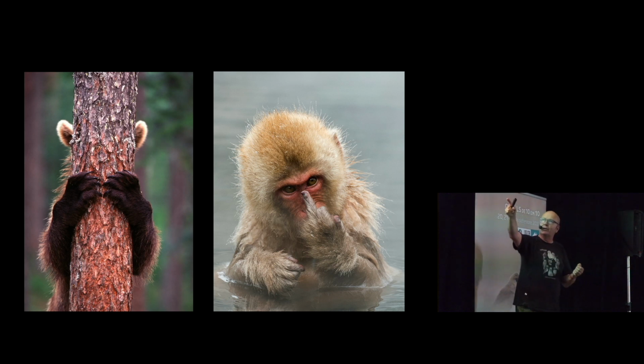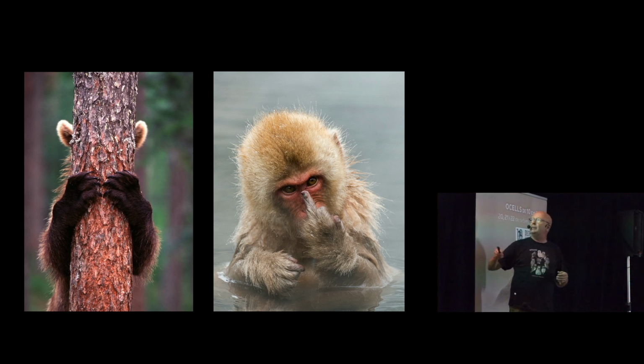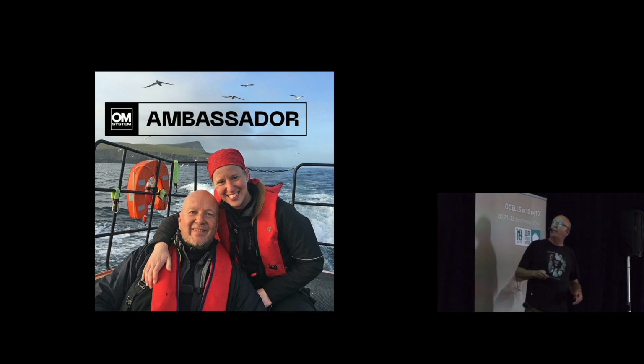This is an old picture of a brown bear climbing. It was awarded in the Wildlife Photographer of the Year competition, and it has been widely spread, widely sold in many places. And this has been viral. This middle finger monkey was photographed in Japan, where we do photography trips all the time. Here's a little bit older picture now of my new wife, Kaisa, and myself in Shetland.